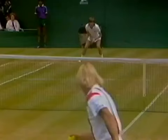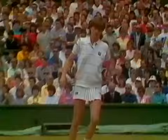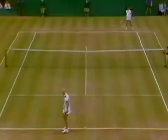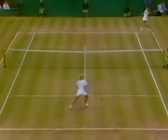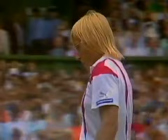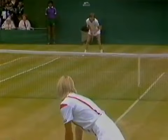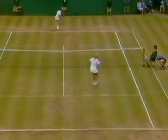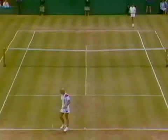Love three. First set. Fifteen all. Great volley. Rather fine anticipation there.